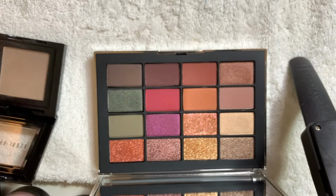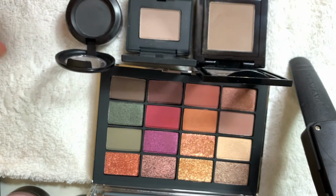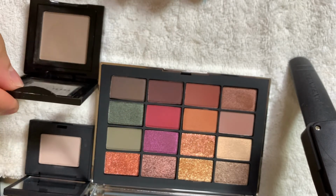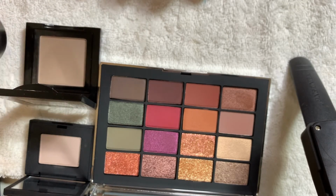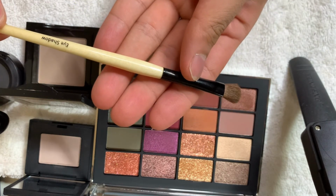Okay, I have several matte shades. This is from Bobbi Brown, this is from Nars, this is from MAC. Let me compare this matte eyeshadow with this original Nars eyeshadow, so we can compare the texture difference. And this is Bobbi Brown eyeshadow and the MAC eyeshadow. Just see the textures, that'll do it. And I'm going to use this standard Bobbi Brown eyeshadow brush.